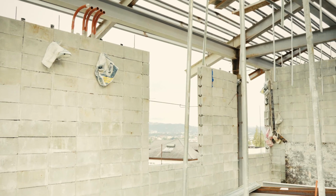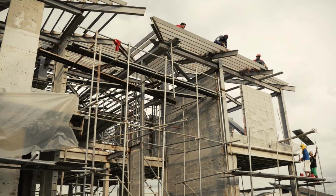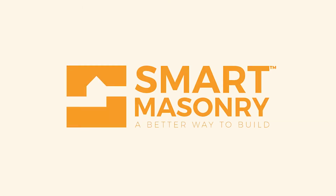And I believe that because of these blocks, we actually reduced our cost somewhere between 10 to 15% because we finished the building earlier. We don't use mortars in between the blocks. Cheaper labor, at the same time, it's tougher and stronger compared to the conventional. Based on my observation, we are 1 month ahead of our projects because of the smart masonry.